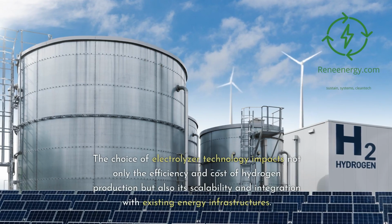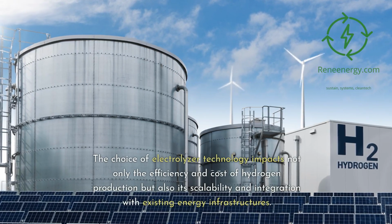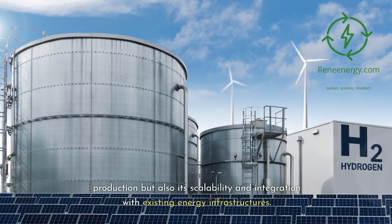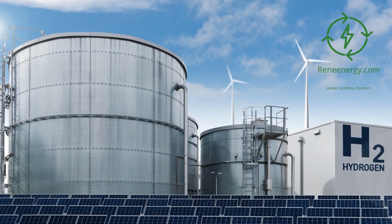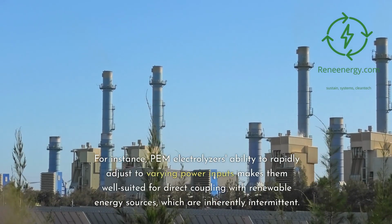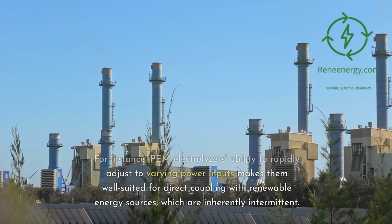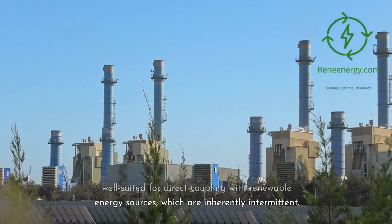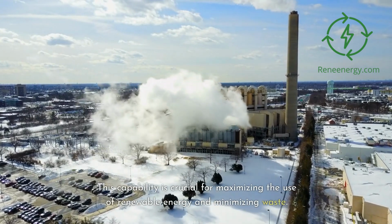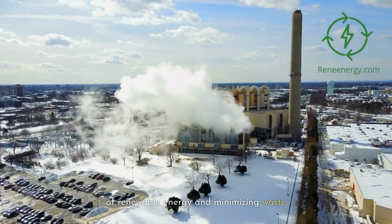The choice of electrolyzer technology impacts not only the efficiency and cost of hydrogen production but also its scalability and integration with existing energy infrastructures. For instance, PEM electrolyzers' ability to rapidly adjust to varying power inputs makes them well suited for direct coupling with renewable energy sources, which are inherently intermittent. This capability is crucial for maximizing the use of renewable energy and minimizing waste.